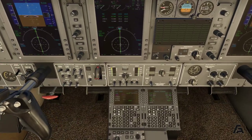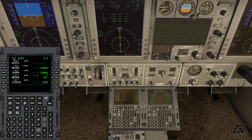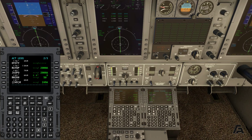Like, for example, let's put this in. So we're 4 miles from there, so Rayop 3,000. So 4,000 at Austin, here's what it does.